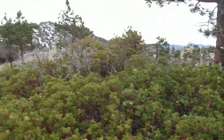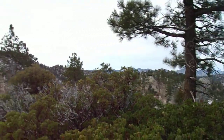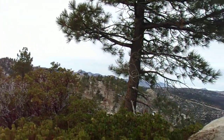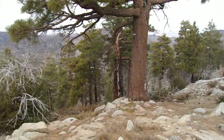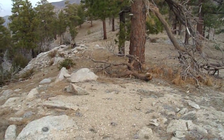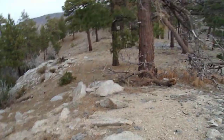Remember last time I went along this ridge, went to visit some of these, which I might do again today. Maybe just do that for a little while. But I think I'm going to open up a water. I need to drink something. Well, I'll see you on the next clip. We'll see where I end up.